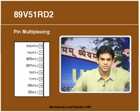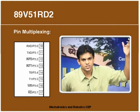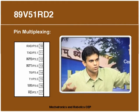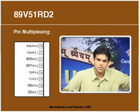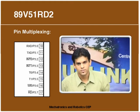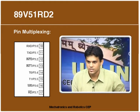Port 3 is highly multiplexed. There are different things like RxD, TxD. I can just tell you that they are for the serial port, the UART, for receive and transmit. There are also T1, T0, INT0, INT1, RD, WR bar. We'll come to what their functions are in a while.